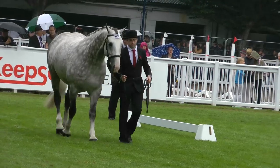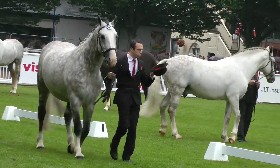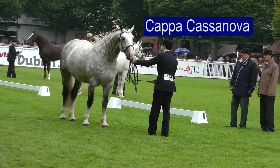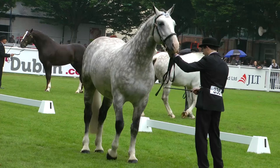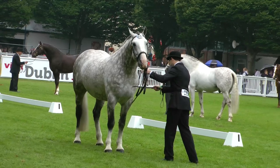To get an overall impression of its way of going and its straightness of movement. We're looking for the conformation of the horse as well, you know, the head and the neck and the shoulder and the back and top line and hindquarters and front and hind limbs, taking into consideration how typical it is of the breed as well. And then the horses are walked away, trotted back. They trot all the way around the arena.